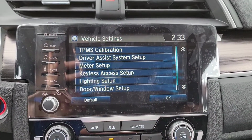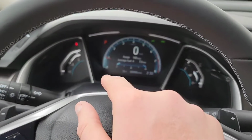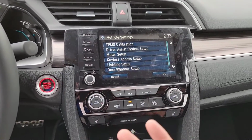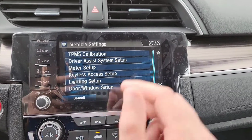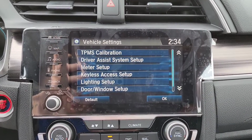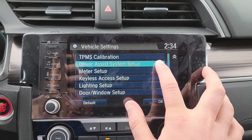So the first thing that's going to pop up is the tire pressure monitoring system calibration. If you ever get a low tire pressure light over here on your driver's interface, it's pretty much telling you to get out there, double check your tire pressure, and make sure everything's where it needs to be. Once you get everything adjusted, you can recalibrate or reset that. All you have to do is select this button here and hit calibrate, then it just resets from that point.